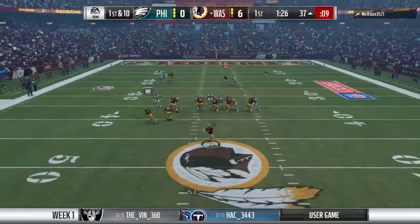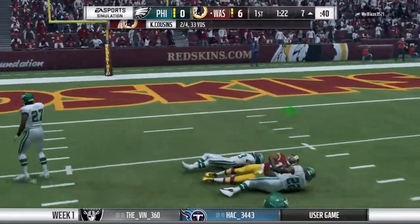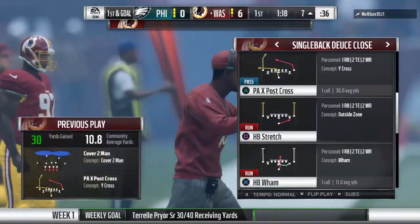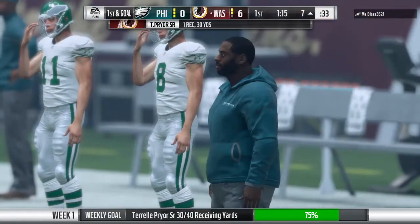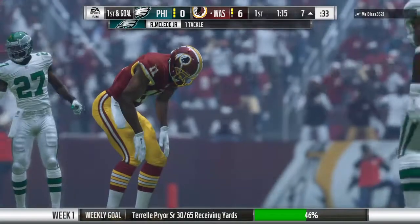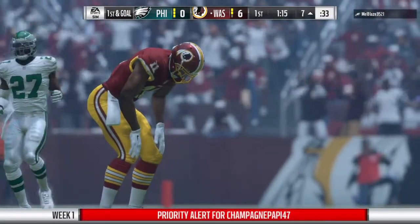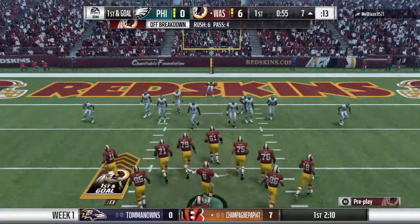Off the play fake, Cousins. Got a man, it's caught inside the 10. And down he goes, taking it inside the 10 to the 7. Give him 30 yards there. So after that big play, let's see if they can catch their defense maybe on their heels.